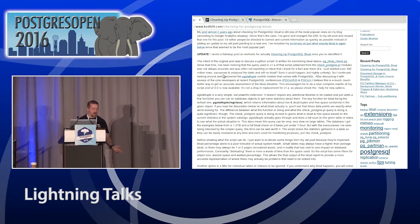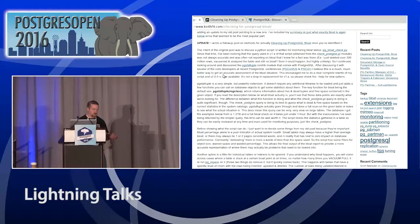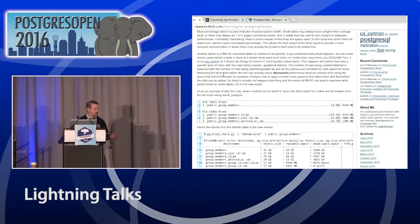Recently, I'd written a Python script a little while ago for checking for Postgres bloat, and it was using the bloat check that was in check_postgres. For a while, it had seemed kind of inaccurate to me. The one thing that really pushed it over the line was I deleted 300 million rows from a table, and even after an analyze and a vacuum and everything, it was still saying that there was no bloat anywhere in the table. So something was wrong with it.